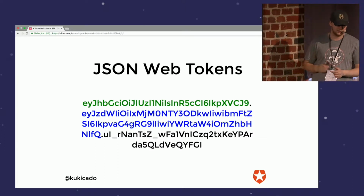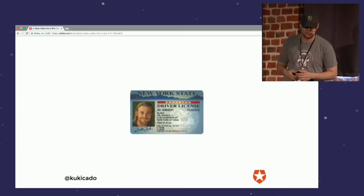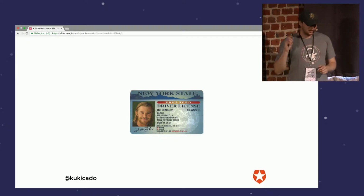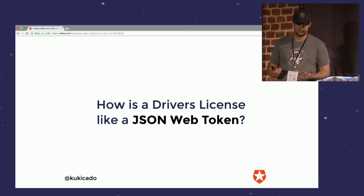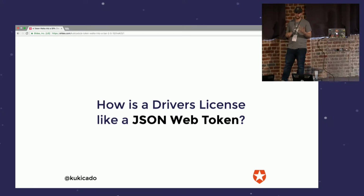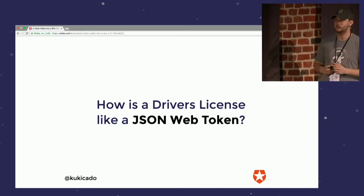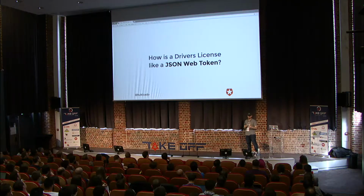So how are we going to do this? We'll use probably one of the most well-known token-based authentications in the real world, which is your driver's license. And the question I want to answer is, how is a driver's license like a JSON Web Token? I want to see if we can make the analogy work, and tie a driver's license to a JSON Web Token, and how we would use it in the real world and also in our applications. And the way we're going to do this is we're going to look at the different components of a JSON Web Token tied back into our driver's license, and then show a real-world scenario.